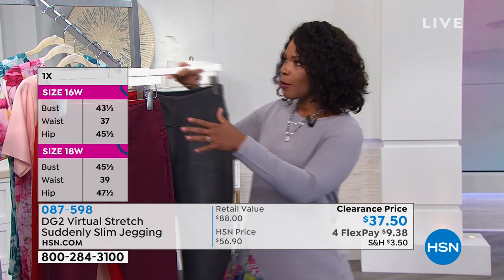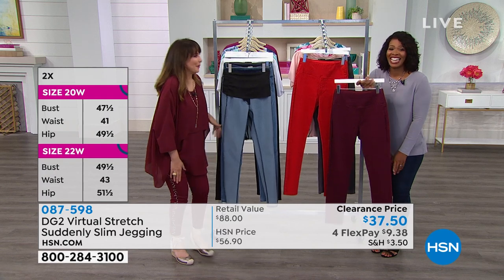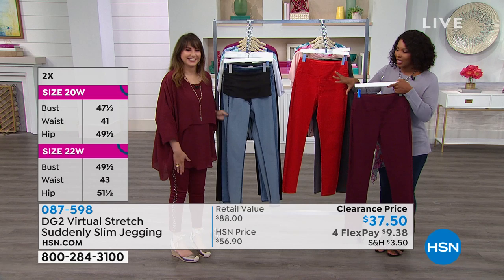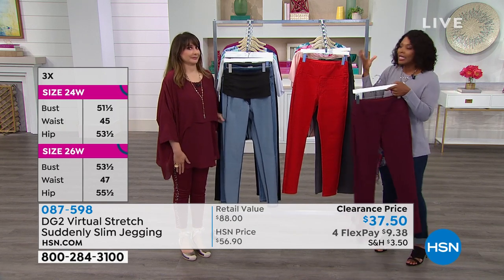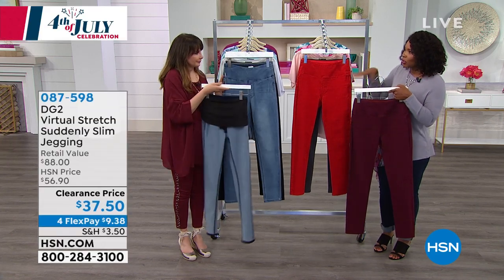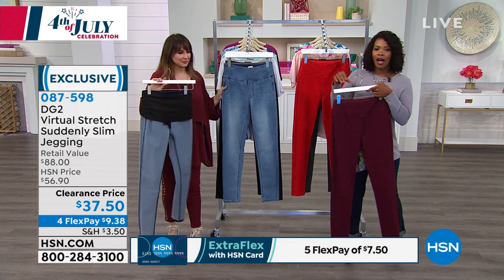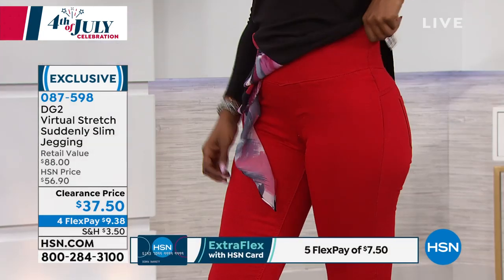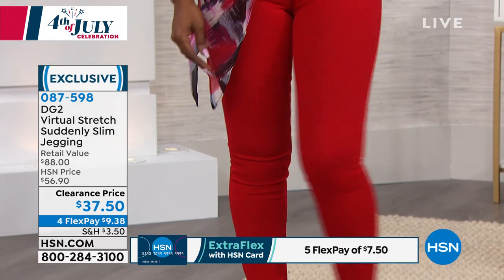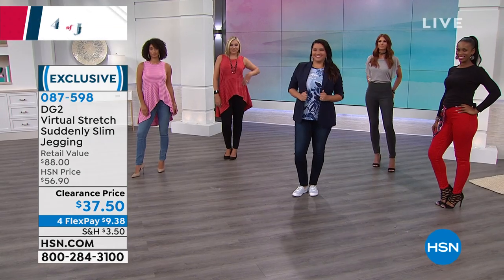Let me show you the other colors though. We've got wine, and we have ruby. So obviously ruby is, this is a bright red. And if there was ever a color that you wanted to look as amazing as possible, it's gonna be in a bright red like that. Oh, wow, okay. Look at Ingrid. There you go. I mean, look at that. Curvy girls, this is your friend, I'm telling you. Yes. It accentuates those curves really nicely.